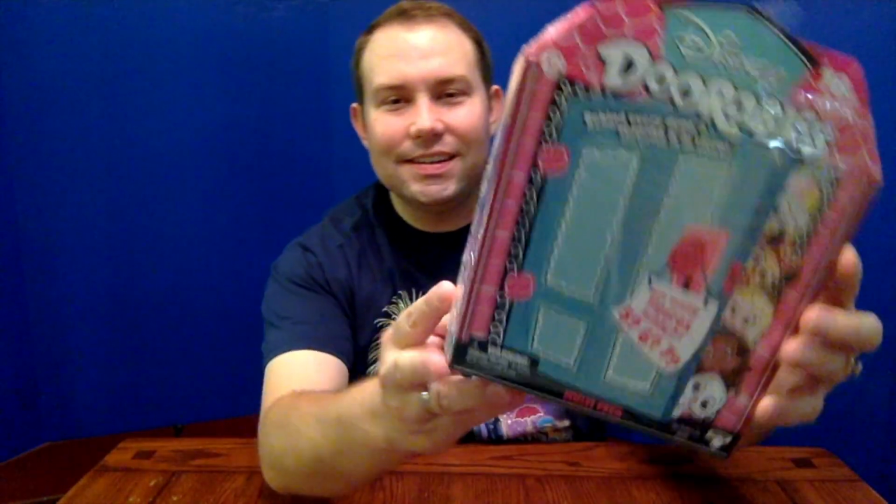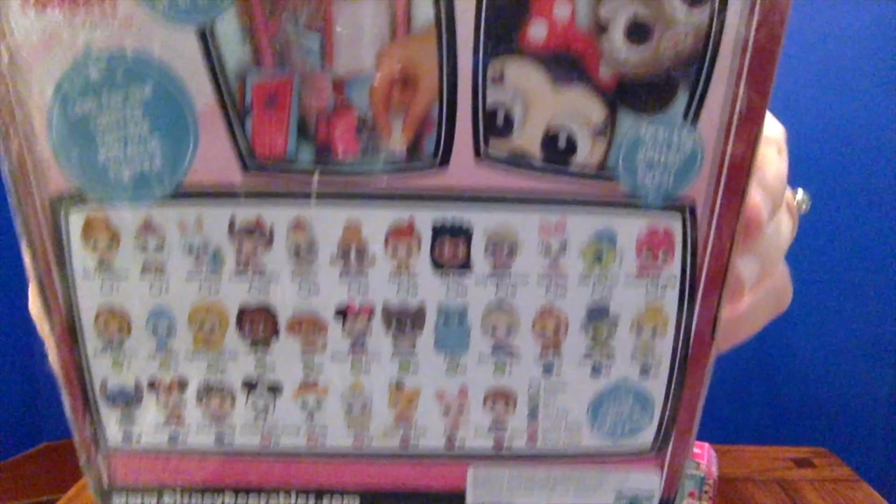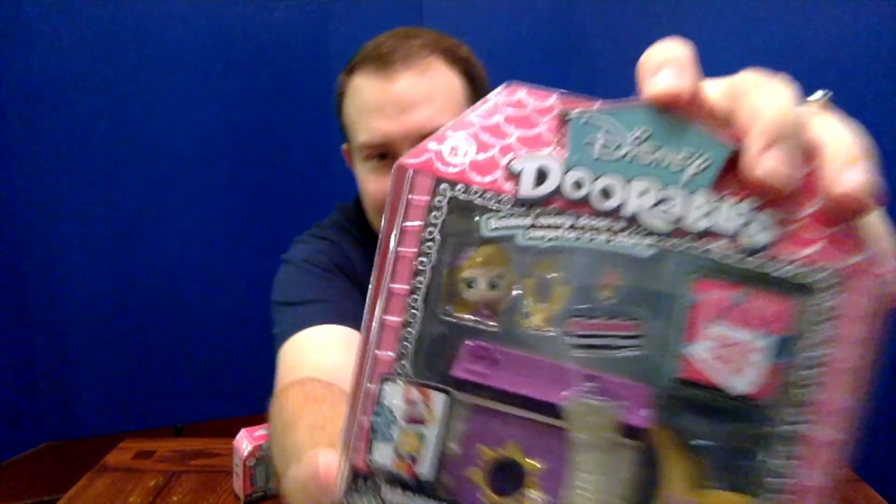We are looking at Disney Doorables from Moose Toys. These are a brand new toy, just now starting to appear on store shelves. Moose Toys is the maker of Shopkins, so these are a little bit similar. They're little plastic mystery figures shaped like little Disney characters, and they have bigger eyes, kind of like the Ty Beanie Boos, and they are sort of reflective. It's a really interesting aesthetic.